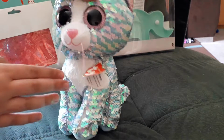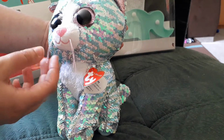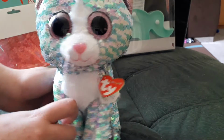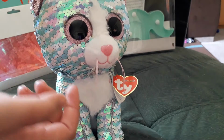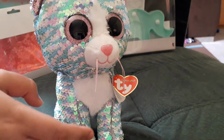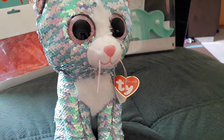So this one is from Waterstones, which is a stationery and bookshop here in the UK. And is this amazing or what? This is another special interest of mine. This is like 5 special interests packed into one. I love animals. I have 2 cats and 2 kittens. The kittens are currently asleep.